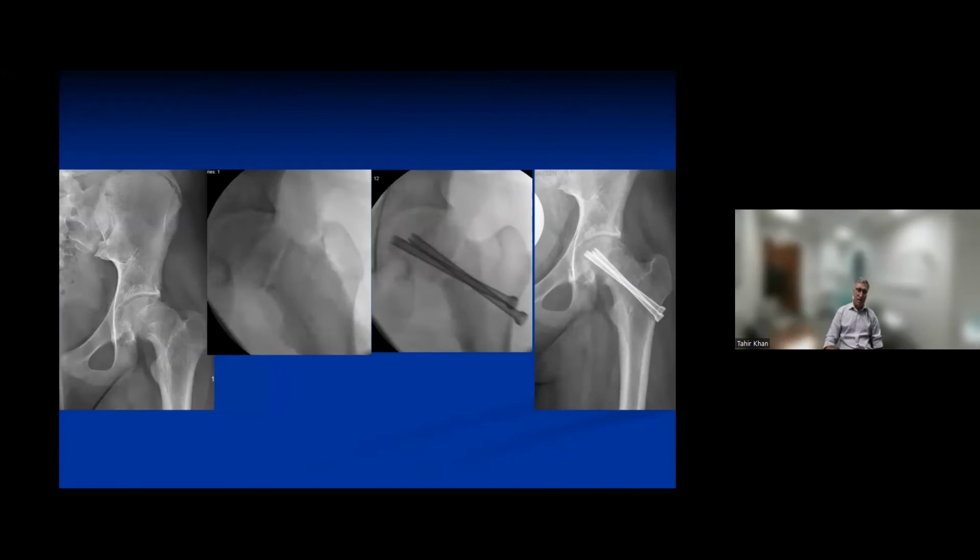So when I talk of subcapital osteotomy, this is what we're talking about. So this patient, as you can see, she is quite mature, and her epiphysis is almost completely closed. So if you try and do the osteotomy here, you'll be struggling to remove that osteotomized fragment out. And hence we decided to do the osteotomy, which is more transcervical than subcapital, and corrected her deformity, and she went on to heal quite nicely.